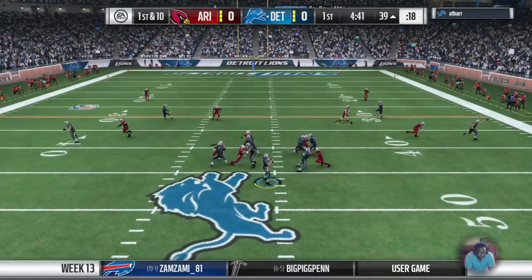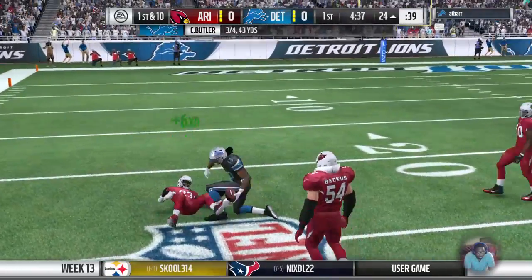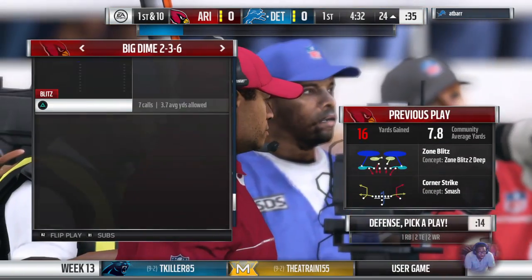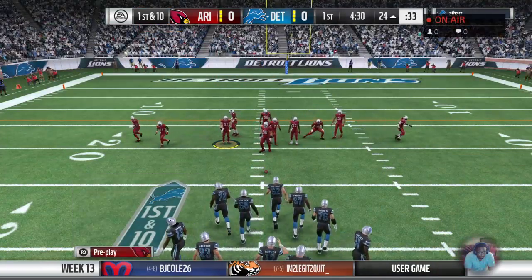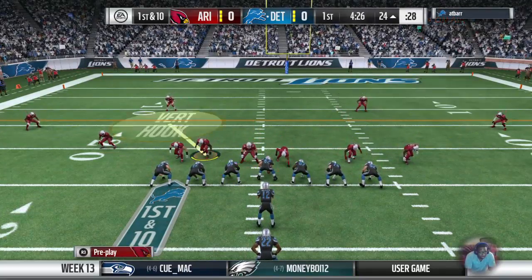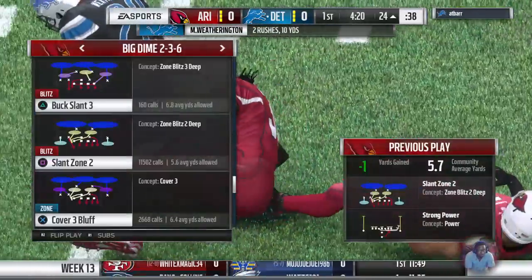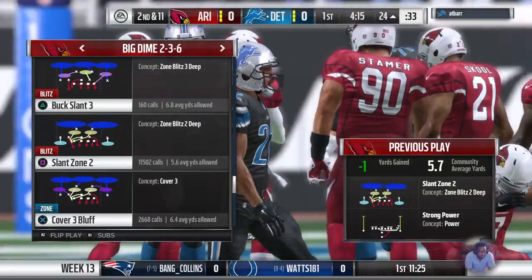They'll look to throw now on first down. Looking left side, it's complete. He's got it. They'll get 16 yards there, and it'll be first down, Detroit. Now they try the right side here, and he is met at the line of scrimmage, and he goes down right there. That's going to go as a loss of a yard, and it'll be second down.